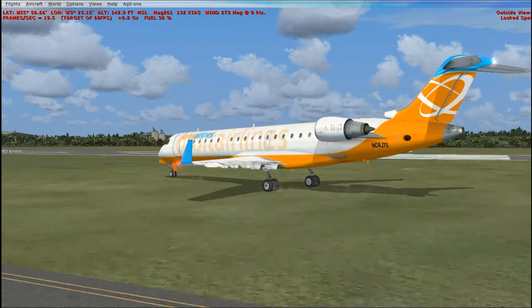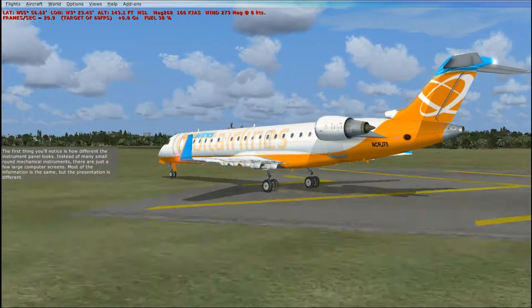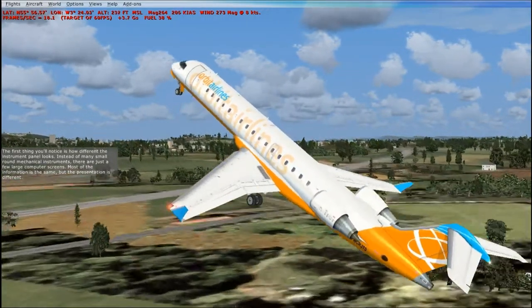80 knots. The first thing you'll notice is how different the instrument panel looks. Instead of many small, round mechanical instruments, there are just a few large computer screens. Most of the information is the same, but the presentation is different.